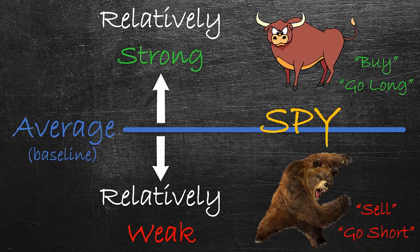So that's the overall premise here. Find the baseline. For our baseline, we're using SPY because that just tells you what the overall markets are doing. And then you're starting to figure out, by just simply looking at percentages, as you're about to see, what's relatively strong and what's relatively weak. So at this point, let's go to my desktop and you'll see how this all plays out.